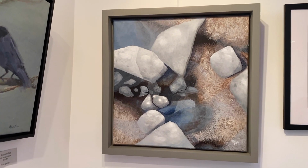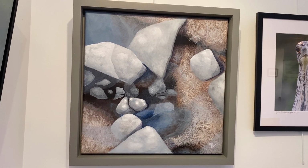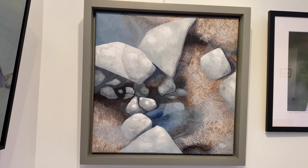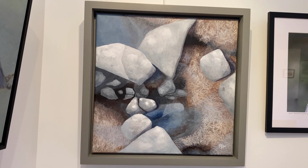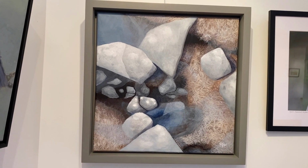Ramona Hanley Warren. It's a wonderful technique. This is acrylic. Some of her work is very detailed and very close, but she likes the geometries of the composition. I enjoy looking at that one a lot.